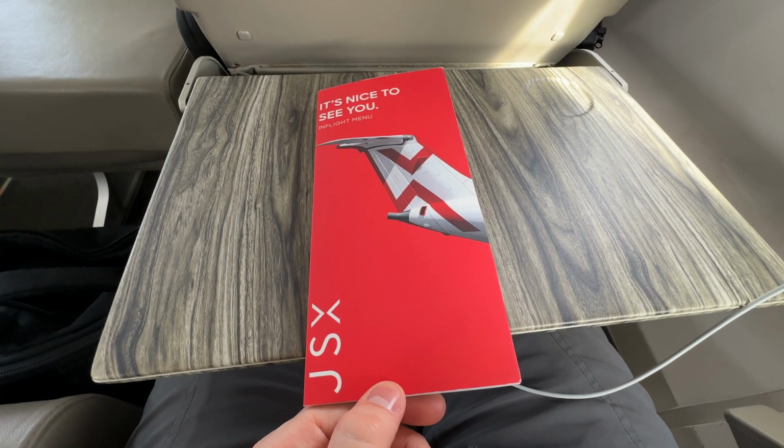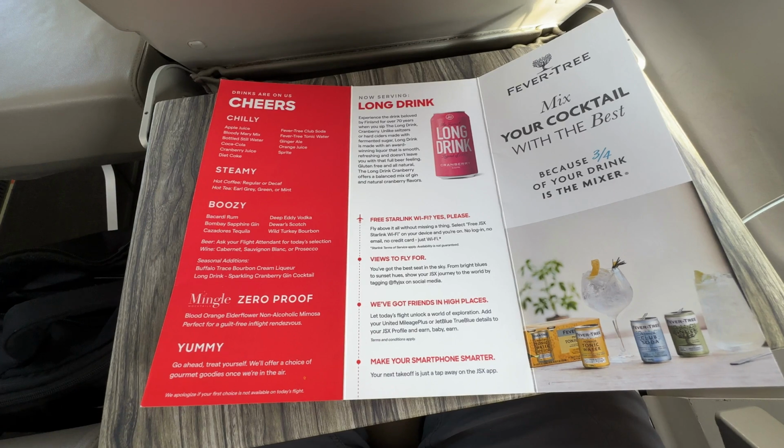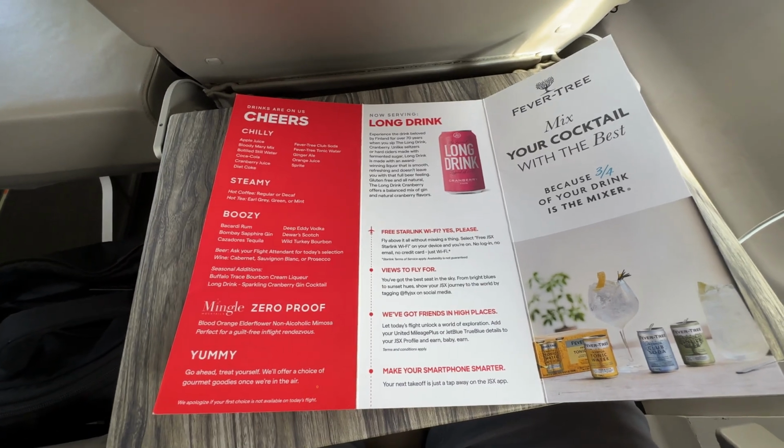In the seatback pocket was the safety card as well as the in-flight menu. They offer many alcoholic drink options, as well as soft drinks, coffee, tea, and water. As mentioned, they did take our drink order before we even left Carlsbad. To read the menu options more, you're welcome to pause the video here.